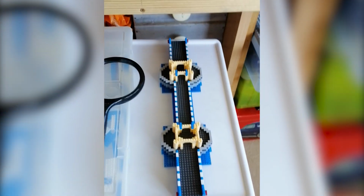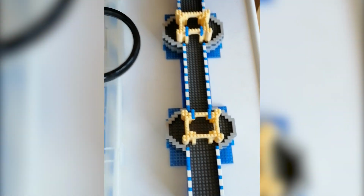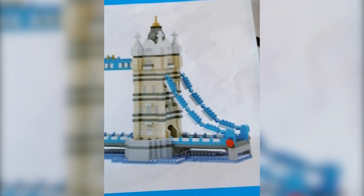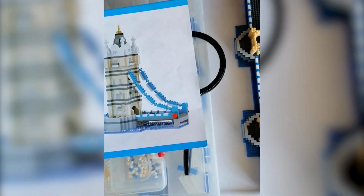Excuse me. And this I'm building for my sister. It's a Lego, well, not Lego, sorry. It's a micro brick Tower Bridge, and it is horrendous. It's like 3,500 pieces.